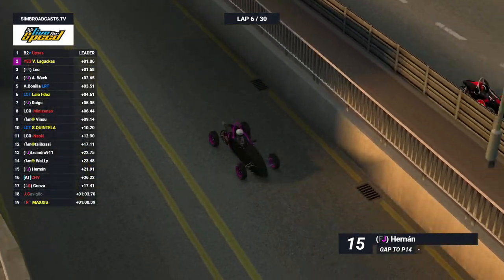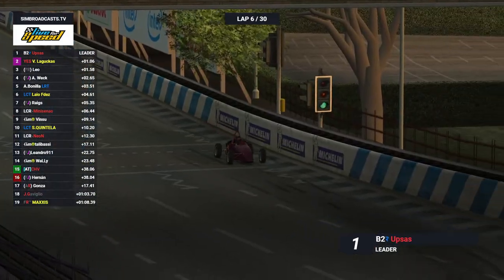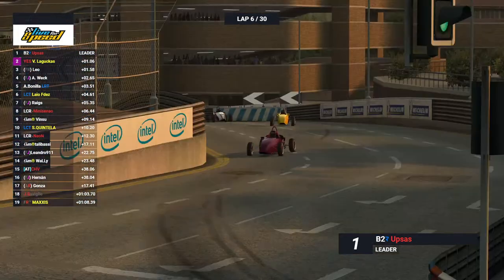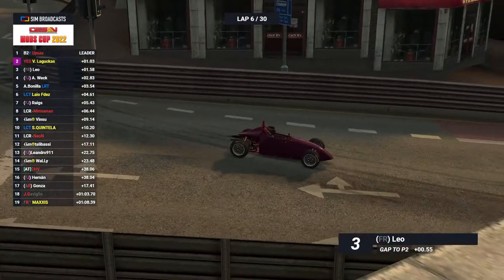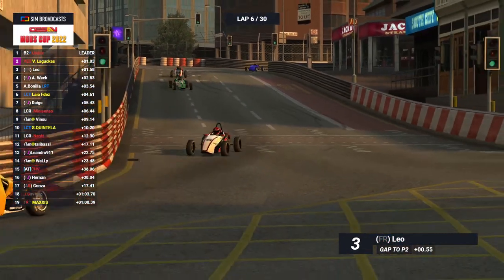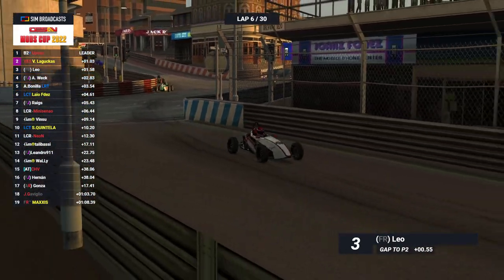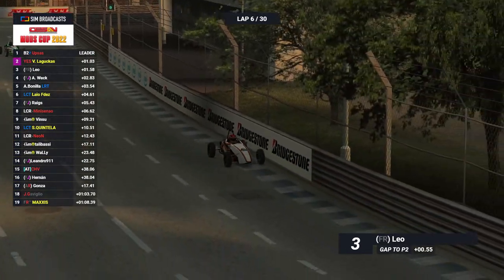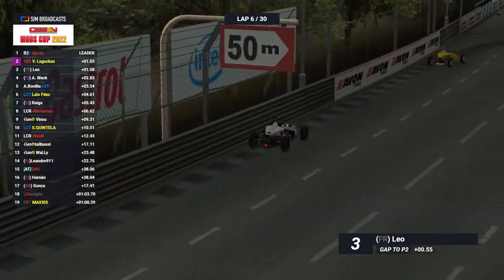So he's actually jumped Gonza, who was involved in that incident with him. In fact, Gonza was the cause of the incident and retakes the place. So yeah, a little bit of karma there. Yeah, Hernan actually doesn't have that much damage. It's possible he avoided the wall actually. But I think Gonza may have slapped the wall and may have caused himself some damage.